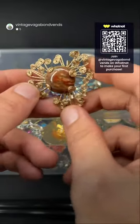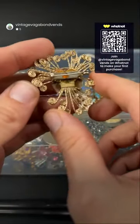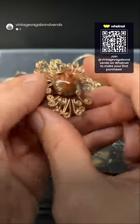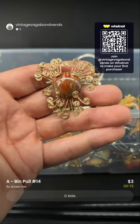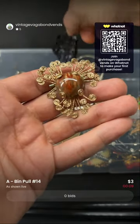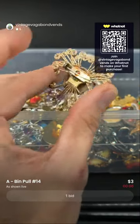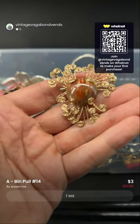We got a polished agate center gold tone. Nice vintage piece, wire wrapped. Vintage unsigned. So again, beautiful polished stone center. Floral brooch, $3 start, 15 seconds. Sudden death. Oh my. Alrighty, guys, down to 5 seconds. Again, unsigned, beautiful polished stone. Floral brooch, 3, 2, 1.